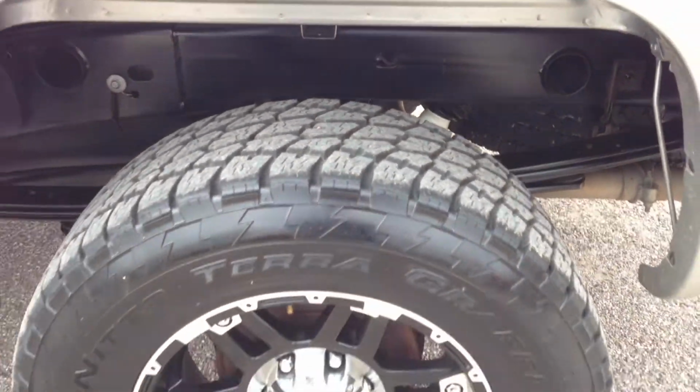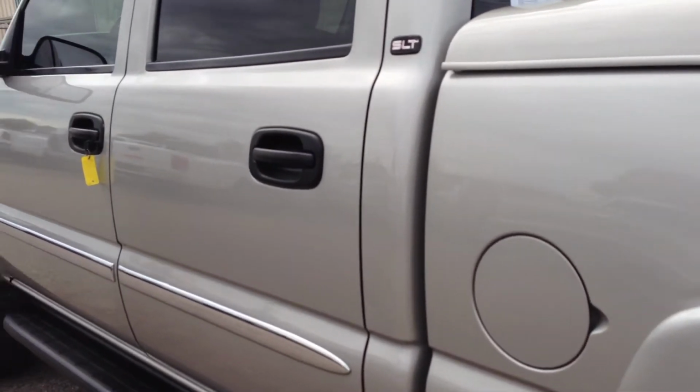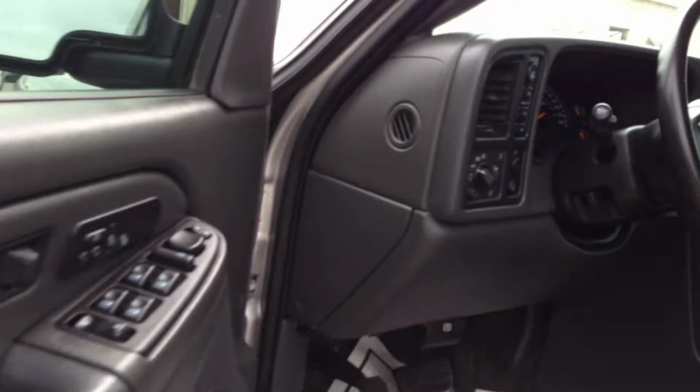This looks like a brand new tire on the driver rear. So really, the lowest tire is the passenger rear. This thing doesn't need tires for a while. The passenger rear is the lowest tire, at probably 50 or 60%. The rest of them are at least 70. See a little ding right here. Boy, pretty truck. Let's look at the roof real quick, then I'll start it.